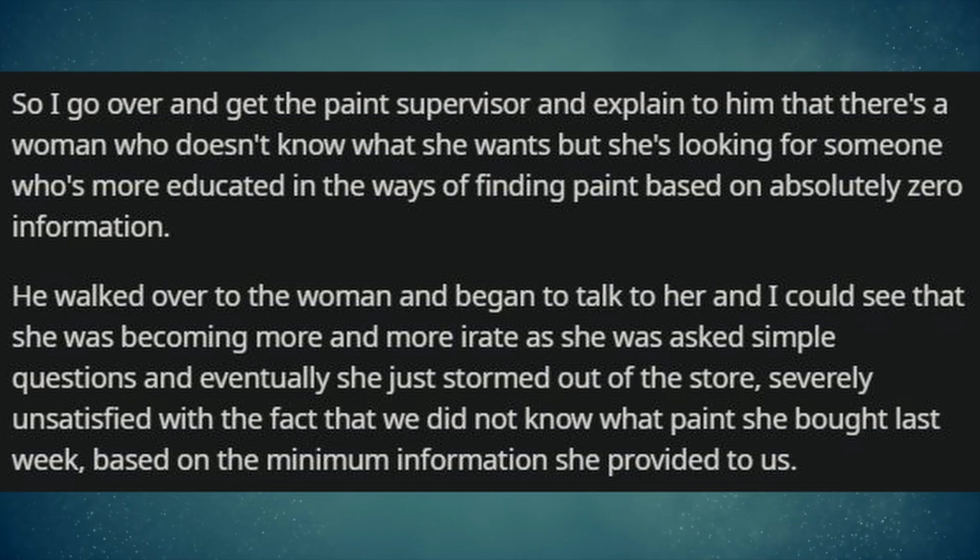He walked over to the woman and began to talk to her, and I could see that she was becoming more and more irate as she was asked simple questions, and eventually she just stormed out of the store, severely unsatisfied with the fact that we did not know what paint she bought last week based on the minimum information she provided us.